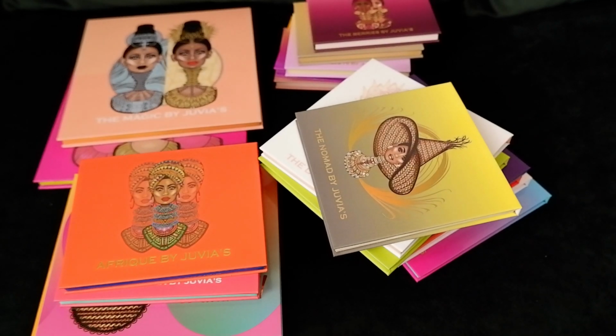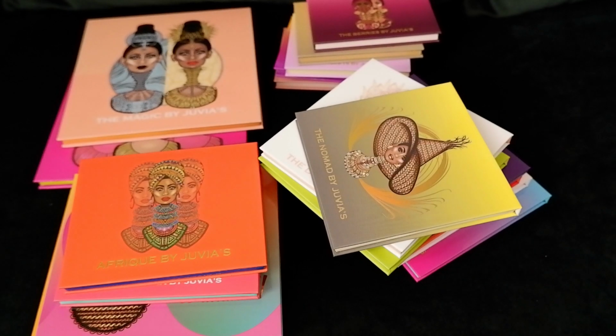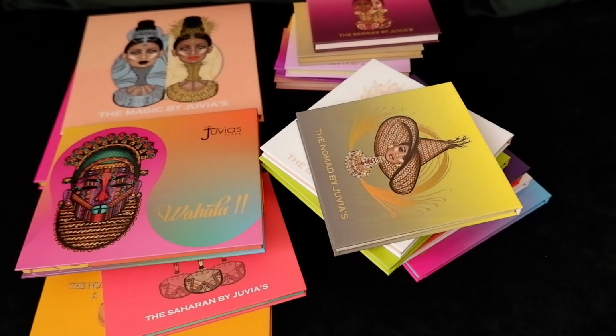Of course, I don't own all of the palettes because not all of the color stories truly appeal to me, and then I just know I won't get the use out of it. So help me decide please in the comments down below which ones here you would decide to not keep based on your experience. I would be very curious to know. And if you have any tips on how I can make the Wahala work a bit better for me, I'm also very interested in hearing that from you.